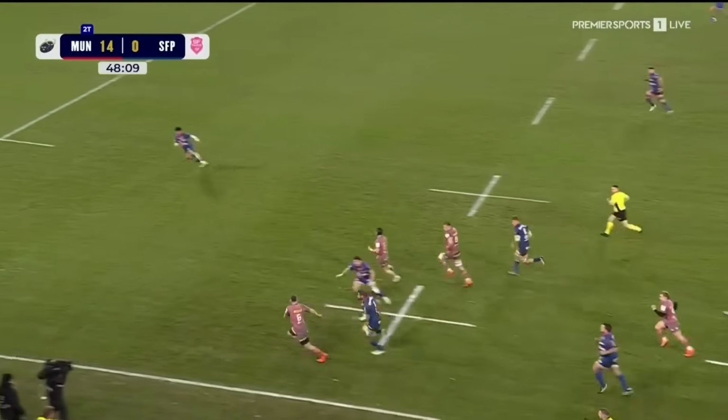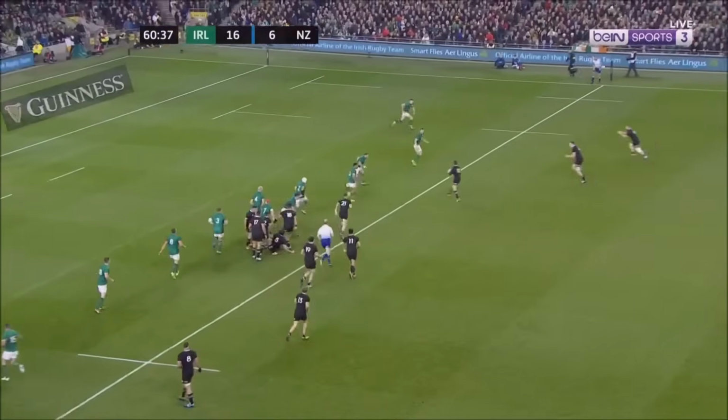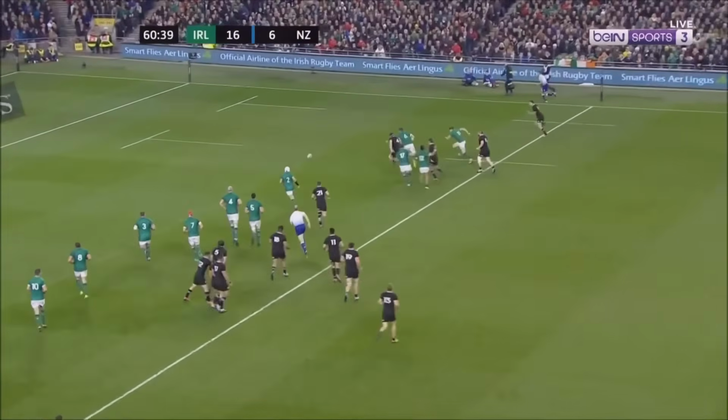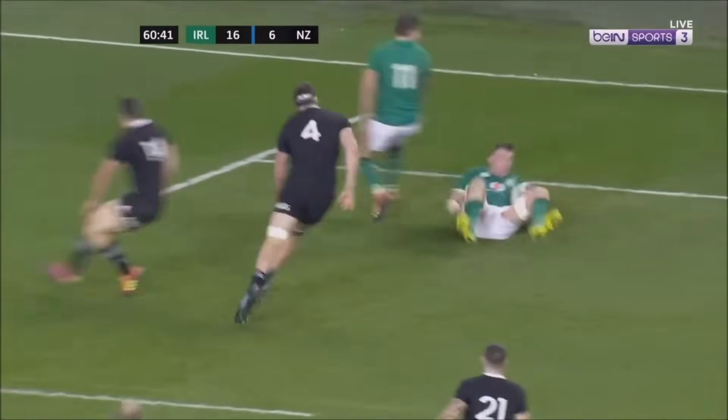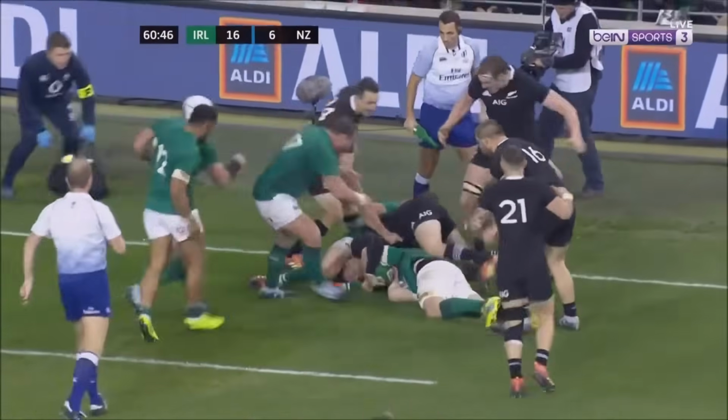O'Mahony with a little kick through. Abrahams. With the scrum half queuing up on the right hand side. Barron with a little grubber kick through. They're queuing up here. Can Stockdale get there? Oh, what a take from Peter O'Mahony. A certain try saver.